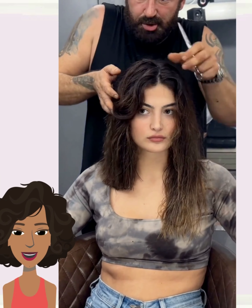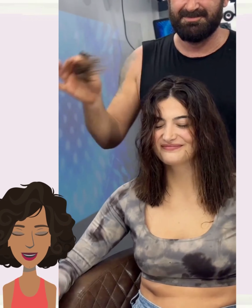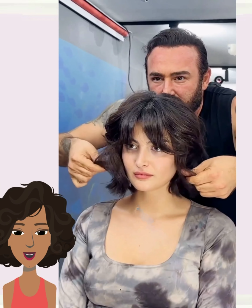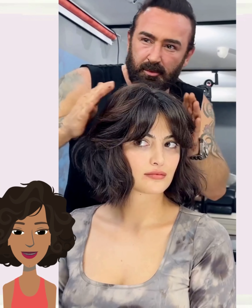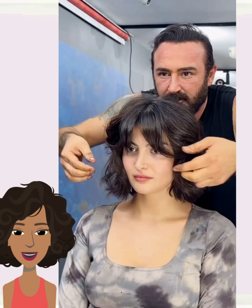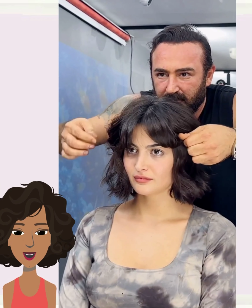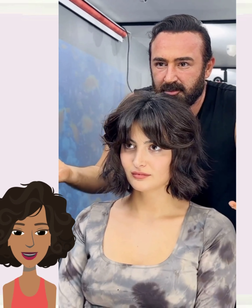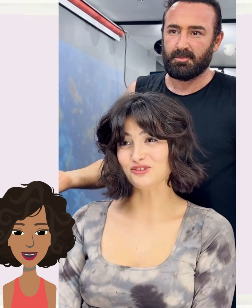On this channel we like to take a look at hair transformations. So moving on to the next one, looks like she's also going to be getting a bob style. Oh, another gorgeous bob with the bottleneck bangs. Very chic and modern bob look. I absolutely love this trend.